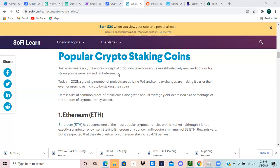So what I mean is a couple years ago, people really hadn't even heard of proof of stake. And now Ethereum is running off of the beacon chain, and it is converting from the mainnet to the beacon chain, which is going to be a completely proof of stake consensus. So if you want to know about the beacon chain, click the little link in the top right of the video, where I have a whole video covering the beacon chain.